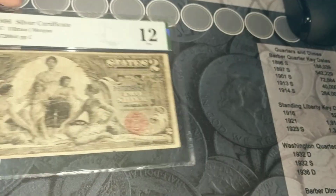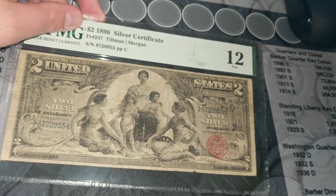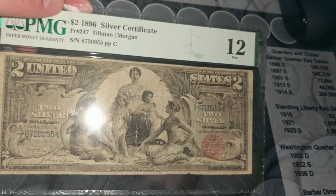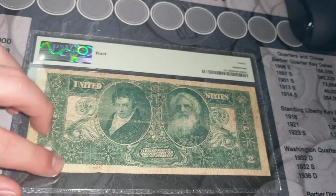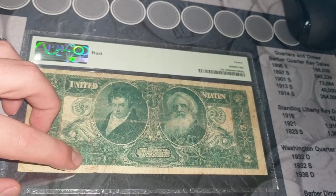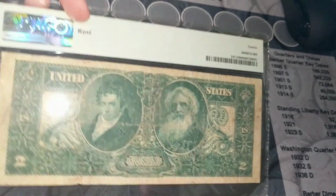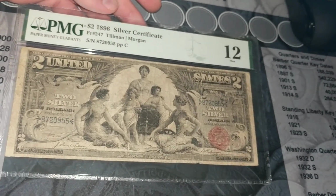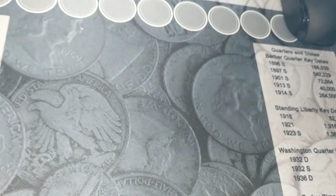Okay, here's the $2 version of the silver certificate from 1896, the Educational. So this one graded a 12, which is fine with me. I think they got it for rust. Yes. So there is a little paperclip rust right there and a little more over there. But if you know anything about these, getting these things in a 20 or above, you're going to really pay some money for them. But pretty fun note.